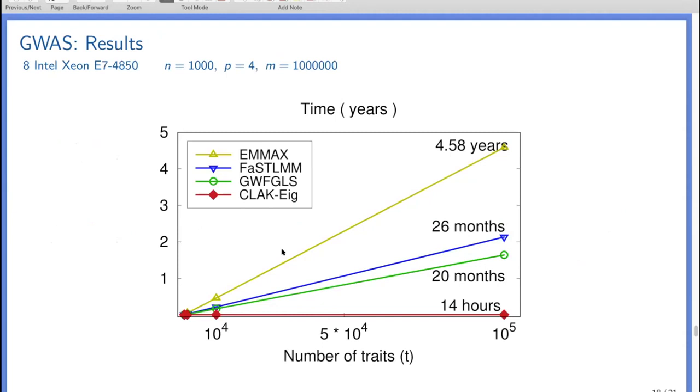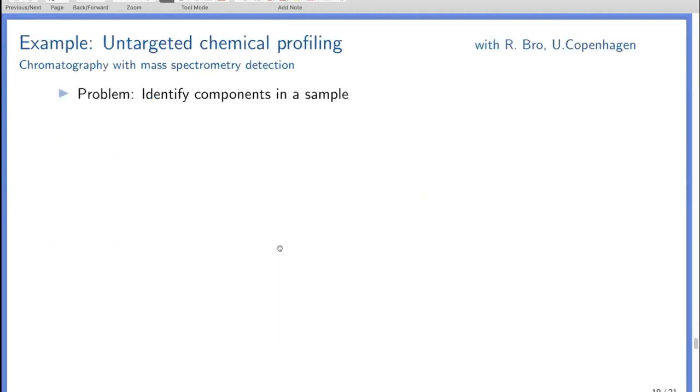Example number 2, before I let Pedro take over. This is an ongoing collaboration with Rasmus Bro, professor in Copenhagen in food science. His group is doing a lot of chromatography with mass spectrometry. Again, I don't think I need to explain that, but it's about identifying components in food samples.